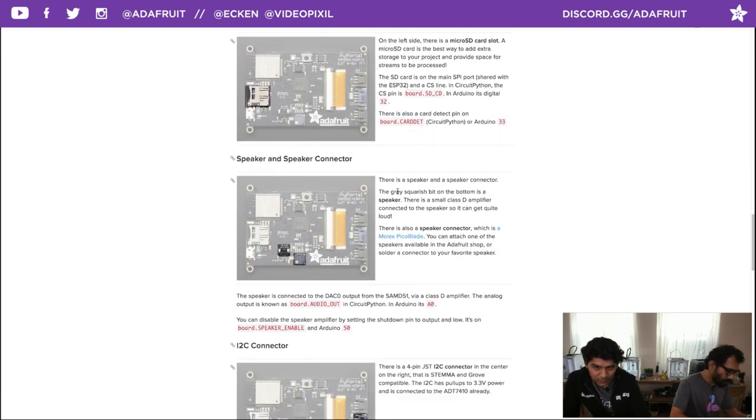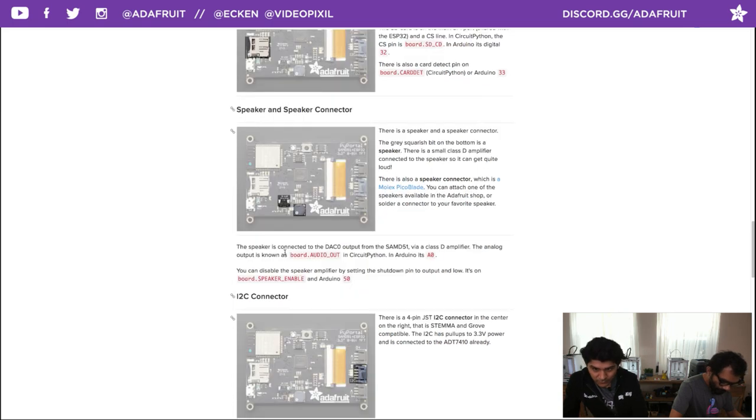There you go. It has a speaker and the little Class D amplifier, so you can pump out some nice jams. It also has a built-in piezo speaker right there, and a port for connecting any type of speaker that's 8 to 16 ohms. You can connect to it through this little Molex PicoBlade connector. It's like a JST connector, but smaller and more adorable.